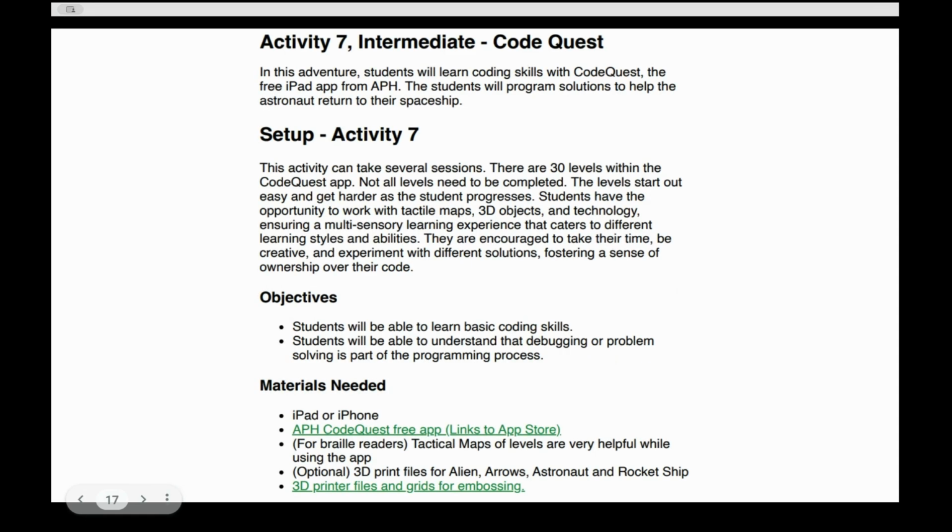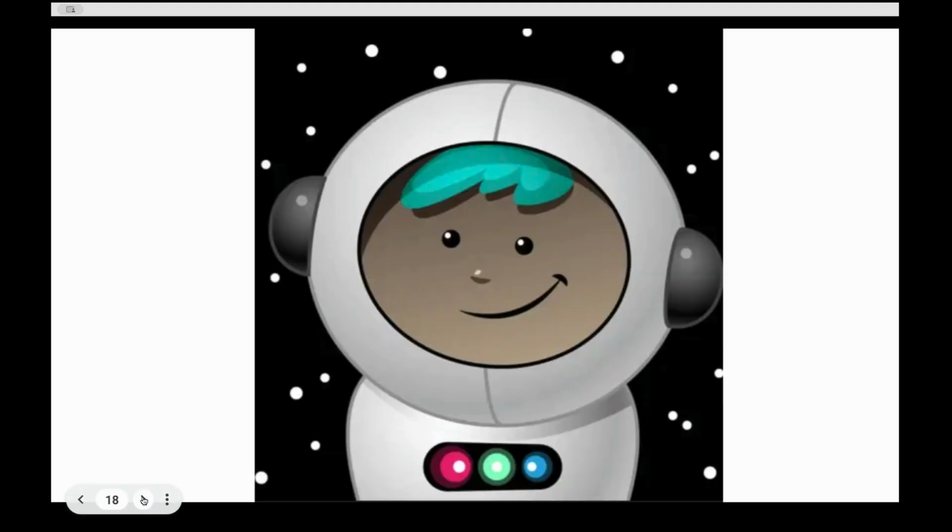Explore the galaxy in Activity 7. You will use an iPad and the CodeQuest app where you are an astronaut stranded on alien planets. Your mission? To find your way back to your trusty rocket ship. But be prepared because you'll encounter attacking aliens and mysterious walls blocking your path at every turn.